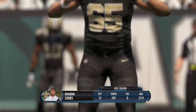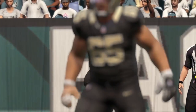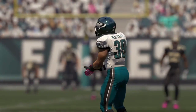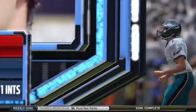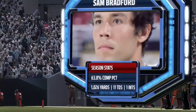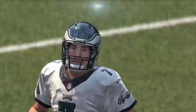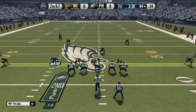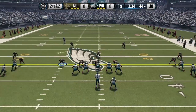And as we see right here, Brandin Cooks is going to return the kickoff. But we might just skip the kickoff right now for the dedication of this highlight. So, after the Saints not being able to score, it's the Eagles' turn with Sam Bradford as quarterback from Oklahoma. And as we see here, it's 2nd and 2.